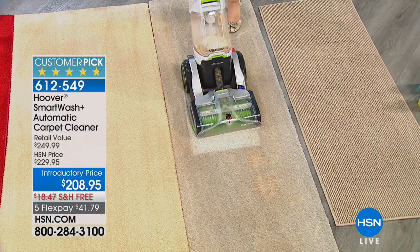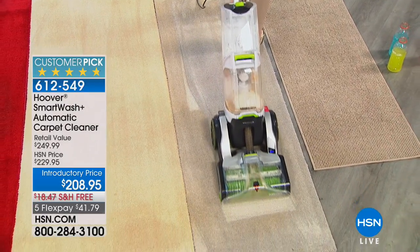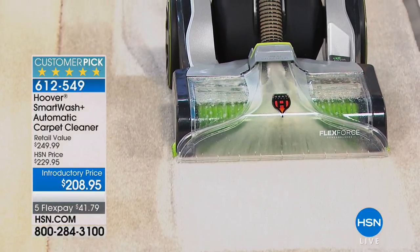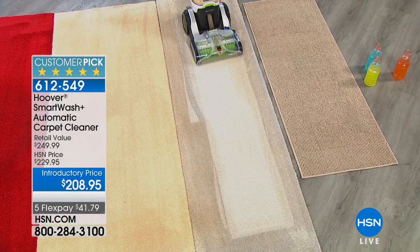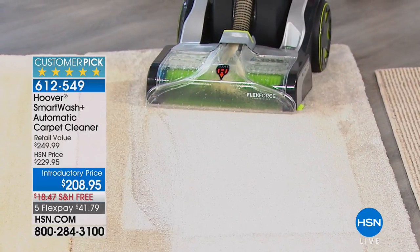You know what's so funny? When you started, I thought, oh, that carpet doesn't look too bad. It looks a little dingy. I thought, well, that's not even a bad example of what you're going to be cleaning. I had no idea that it was not that color, basically. And that's what I mean when I say this is so much more than special occasion cleaning.